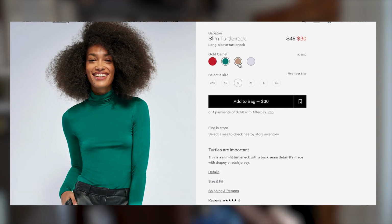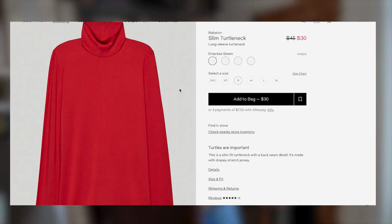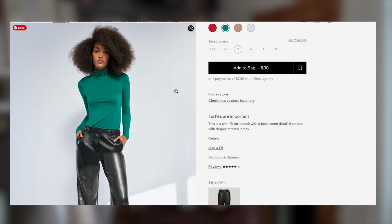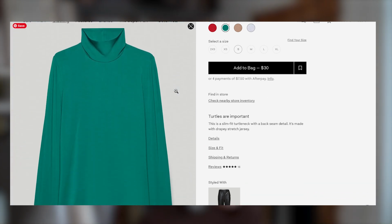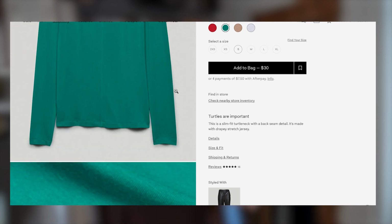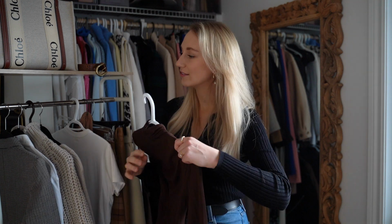The reason why I love it is because it's very thin. And the great thing about a thin long sleeve, whether you like a turtleneck, a crew neck, a V-neck, is it's so easy to layer, and it almost acts as that extra layer of thermal. And I love the brown. Brown is kind of my shade of the season. I have never fully embraced brown, and I'm kind of like, why?